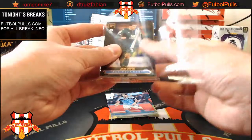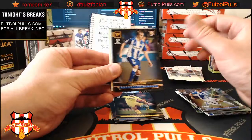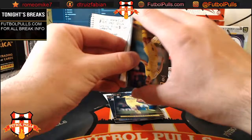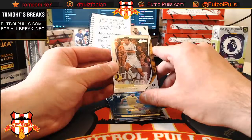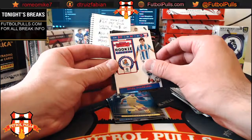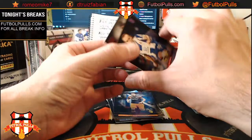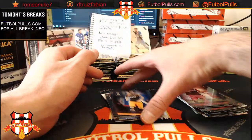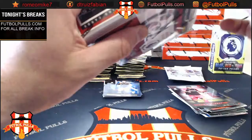Javi Lopez, Gerard Moreno, Jonathan Silva, Thomas Pina, Emerson, Carlos Bacca, Rui Silva, Sergi Guardiola, Illusions rookie, Luis Figo, Absolute, Mikel Oyarzabal, not a bad rookie ticket. Dani Parejo, Roger Martí, Joao Felix, Sergi Darder, and Cucho Hernández. All right, no Fati in that one. We'll see if we can pull you that Mason Greenwood.